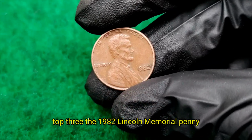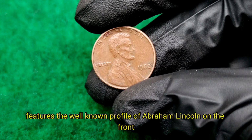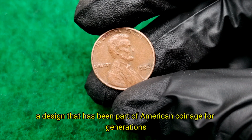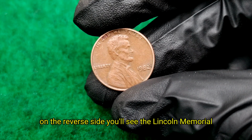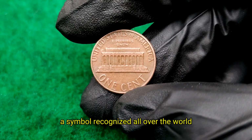Top 3. The 1982 Lincoln Memorial Penny features the well-known profile of Abraham Lincoln on the front, a design that has been part of American coinage for generations. On the reverse side, you'll see the Lincoln Memorial, a symbol recognized all over the world.